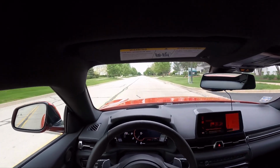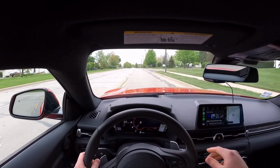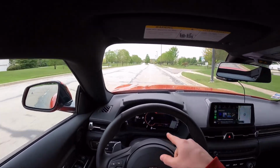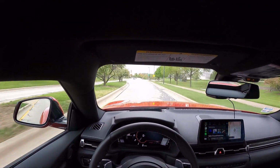One thing I absolutely love about this car is when it's in comfort mode, it feels super smooth. It doesn't feel like you're in a really aggressive sports car. And it actually closes the valves when it's in comfort mode, so it's not too loud either. You can see I'm cruising at 37 miles an hour and it already has me at 7th gear. So it's very efficient on gas.